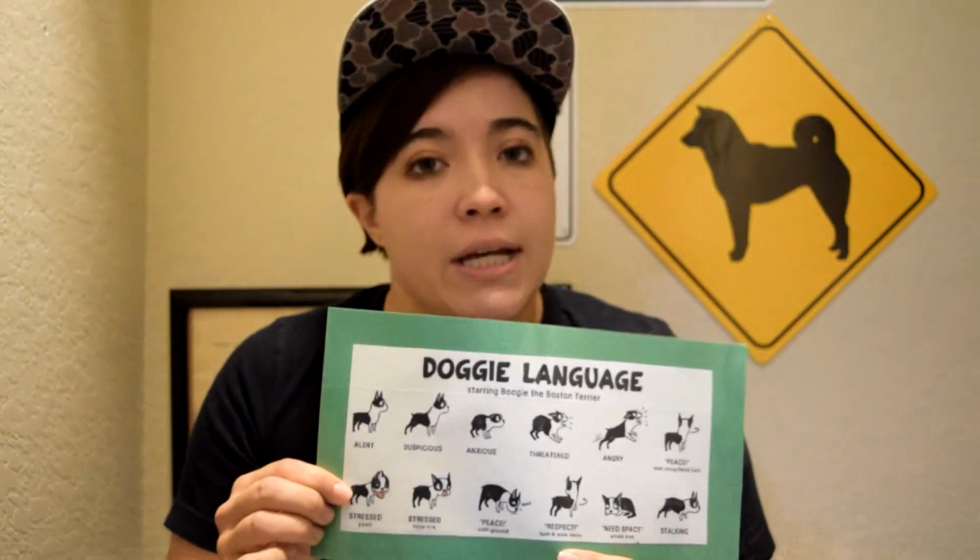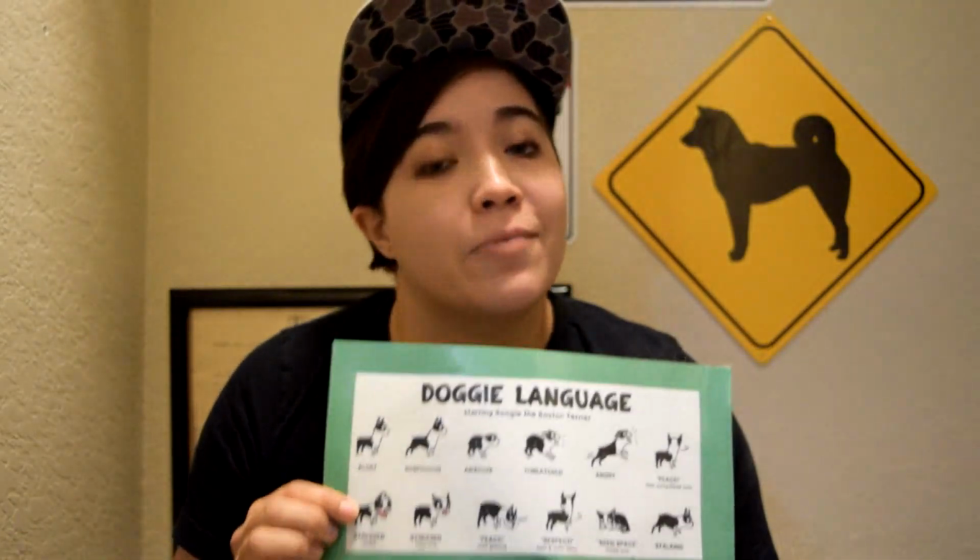But here we have a sign of stress, a yawn. If a dog has not recently been asleep or coming out of a nap, they will yawn as a sign saying, hey, I'm a little bit nervous.